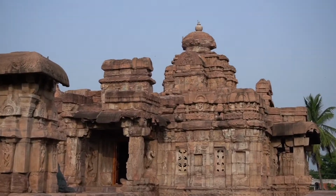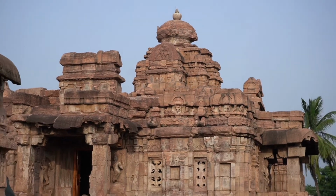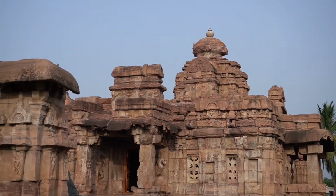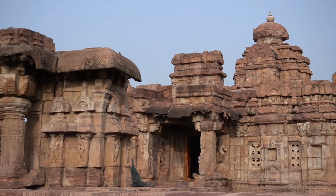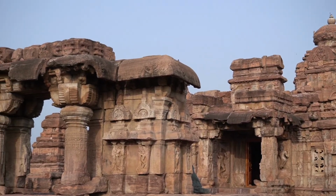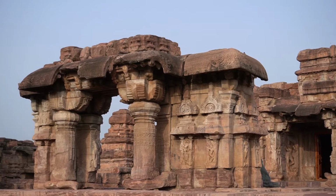Dravidian style Mallikarjuna temple is bigger and more elegant than the previous temples. It was built around 740 AD, and has excellent carvings of Ramayana, Mahabharata and Panchatantra.